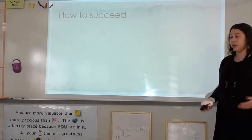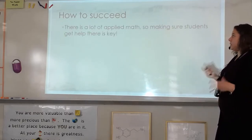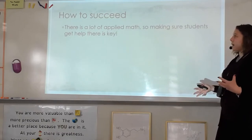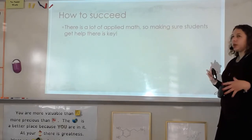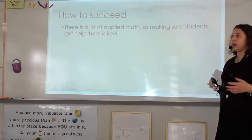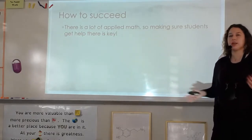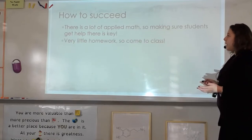So how can students succeed? The prerequisite for this class is actually Algebra 1. So there's a lot of applied math. So students definitely want to be strong there. So if they're struggling with that, getting help from math teachers, also getting help from us to make sure they're strong there if that's where they're really struggling.